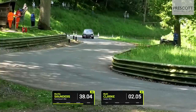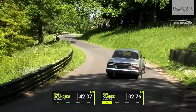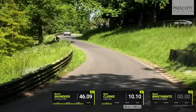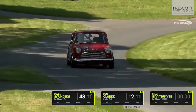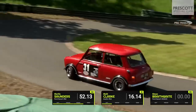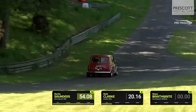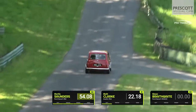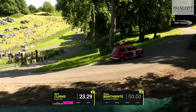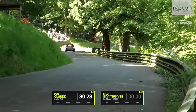Martin then coming into the S's in that earlier Escort. Escorts are perhaps best known for their rallying success, but they've had plenty of track success as well in the hands of various people like Broadspeed. But Matt Clark is in the Austin Mini. Goes around Torres and up towards Pardon. Martin Saunders' time of 54.08. As Matt Clark continues on his way up the hill.